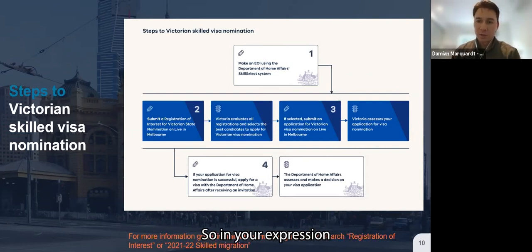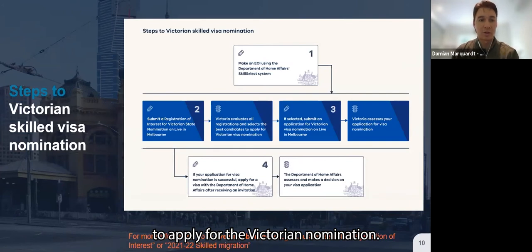In your expression of interest in that top white box there, when you make that with the Department of Home Affairs, you will be given a certain number of points based on some requirements. That number of points is then used by us to invite the best candidates who submit a registration of interest with us. Following that, we then will select the best ranking candidates who will then be invited to apply for Victorian nomination.